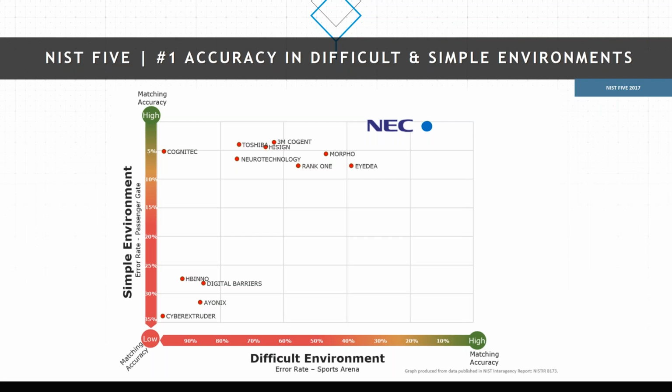You'll notice that there are other players, where they were tested and where they come out on the list, and that there are many players that work really well in that simple environment. But as you start to move further over into the difficult environment, the real-time many-to-many comparisons, that's where you see the competition really start to lag behind NEC, and that's why NEC is the leader for both simple and difficult scenarios.